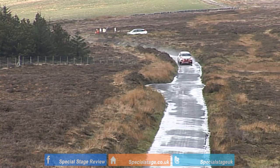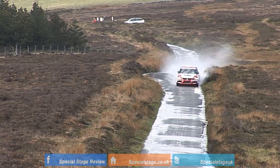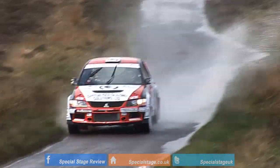Thanks. And there's change in the B13 class and Manx Championship lead now as Steve Colley and Andrew Cowley move up into 7th and take the lead by just 1.9 seconds.